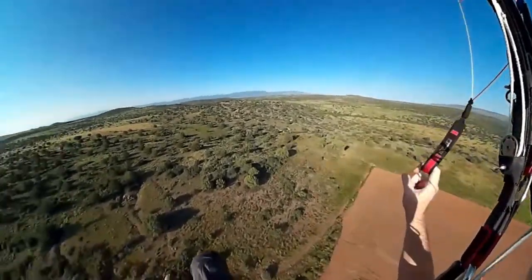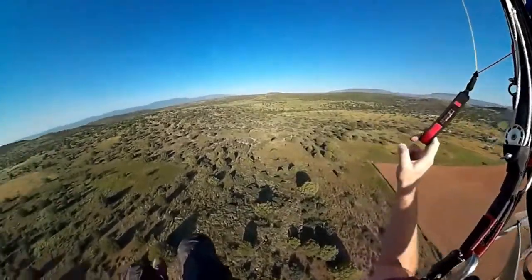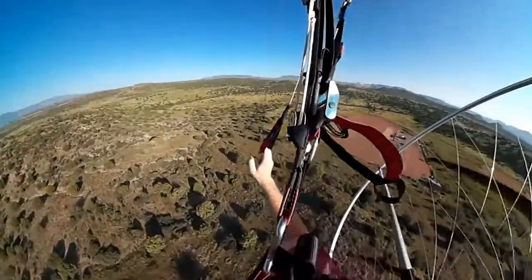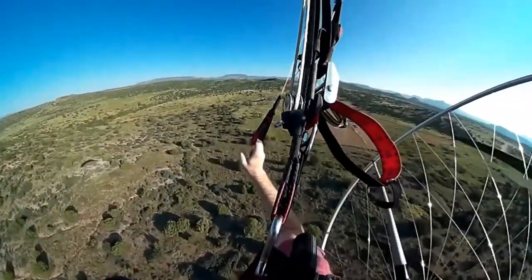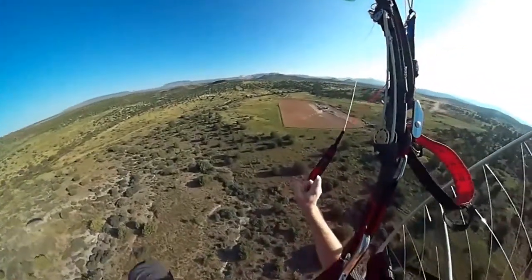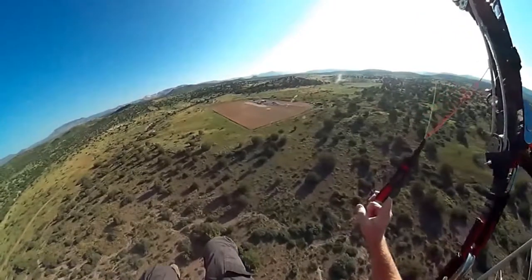I get up to about 100 feet, and then I switch my motor off. I don't ever want my motor on when I'm landing, because I don't want anything to happen where I trip and then my lines go into my propeller or something like that. So I get up to about 100, 120 feet, and then I turn off my engine. And that's gonna happen about right there.